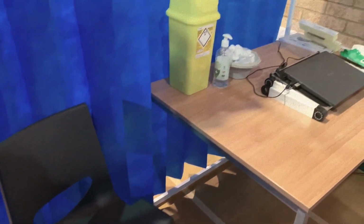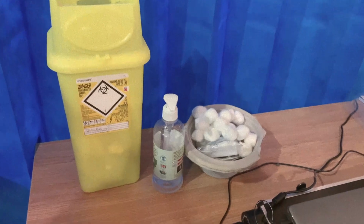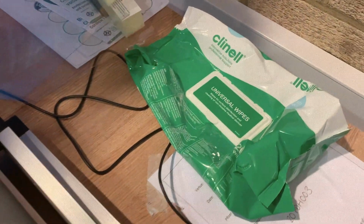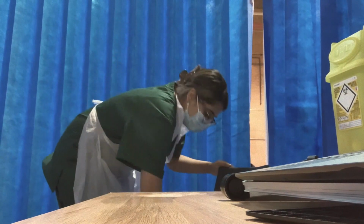Then I'll look around my pod and make sure that I've got everything I need. Obviously I need a sharps bin, I always have some hand sanitizer, and I keep a lot of cotton balls and gauze in front of me just in case I inject somebody and they bleed a bit. It's always good to have those on hand. I also always have some Clinell wipes because between every patient I tend to clean the table and the chair that they sit on just for infection control and to keep the whole process as clean as possible. Once I've done all that, it's time to get the first patient in and I spend the rest of the day giving vaccines.